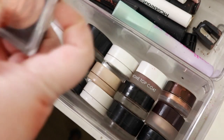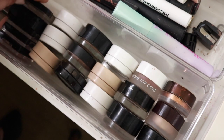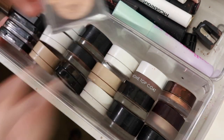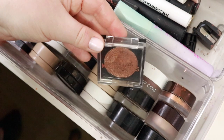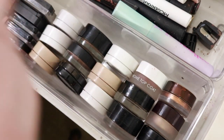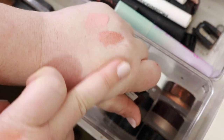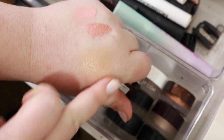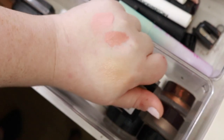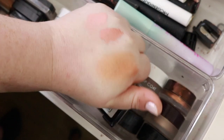Pick one of these. I do prefer, is it brass? This is the Ultra 3 Master Metals. I don't think these are available anymore. I think they discontinued them. They're really good single eyeshadows. It does get more intense than that. There we go. That's just really nice.